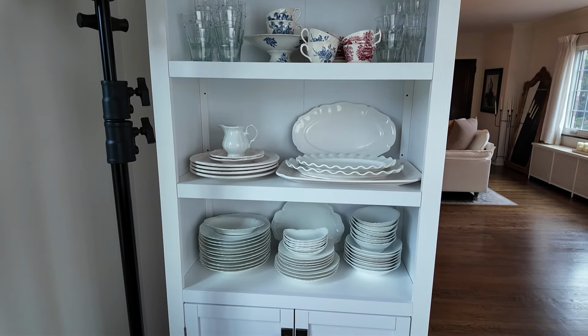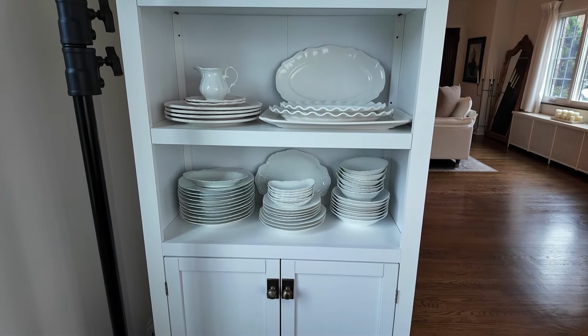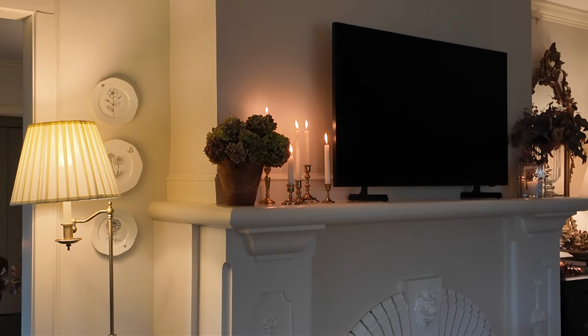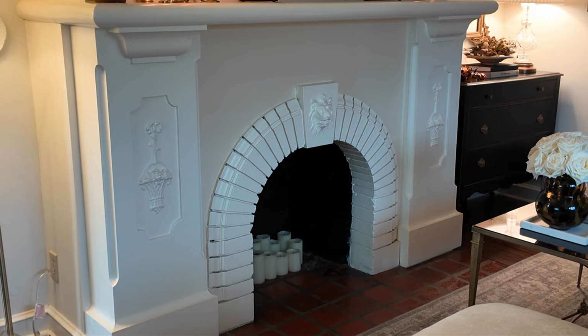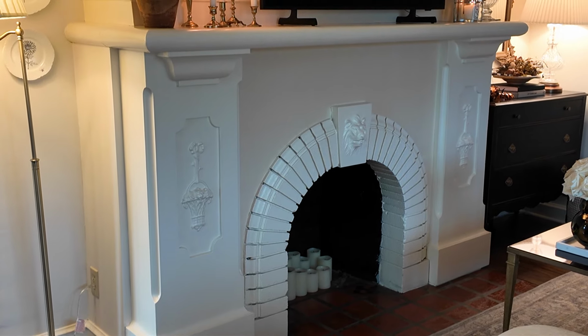This little bookshelf situation is from Target, and I replaced the hardware with those that I found at Hobby Lobby. Before we move on to the dining room, I can't believe I forgot to mention the fireplace, which is what basically caught my eye of this listing in this house in the first place. It has such beautiful detail, and I love looking at it every single day, honestly. It's just gorgeous.